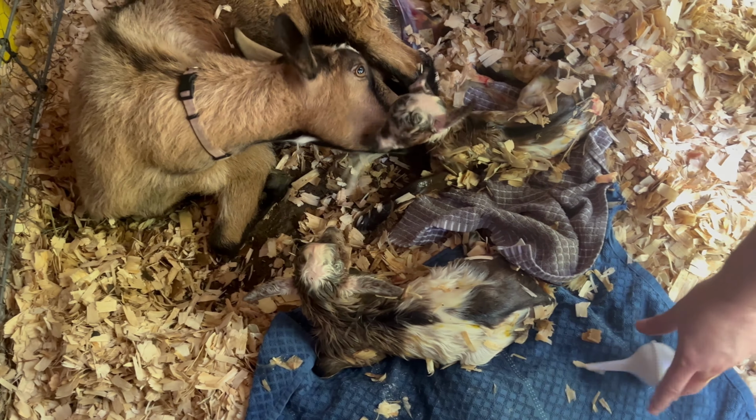These are registrable, so we would consider, if they're looking good, selling them as breeding bucks. Otherwise, they will be wethers. She's passing another placenta now, right after she ate the other one. Good job, Mama.